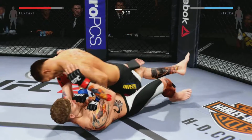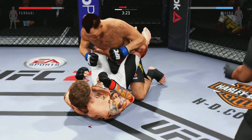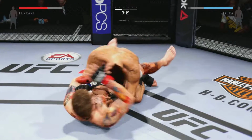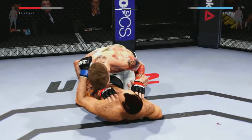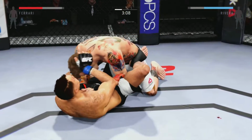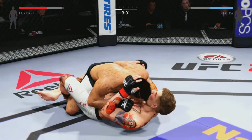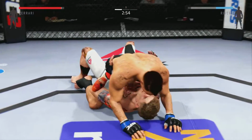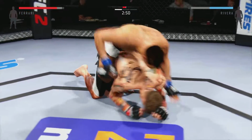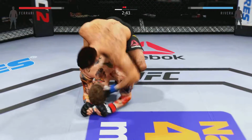Half guard. He's putting his hands down on the thighs. He's looking to pass. He's in half guard. Nice sweep. 3 minutes. Let's see what he can do from here. Oh, he's got his back. Magic Man's got the full mount again. He's got it again.